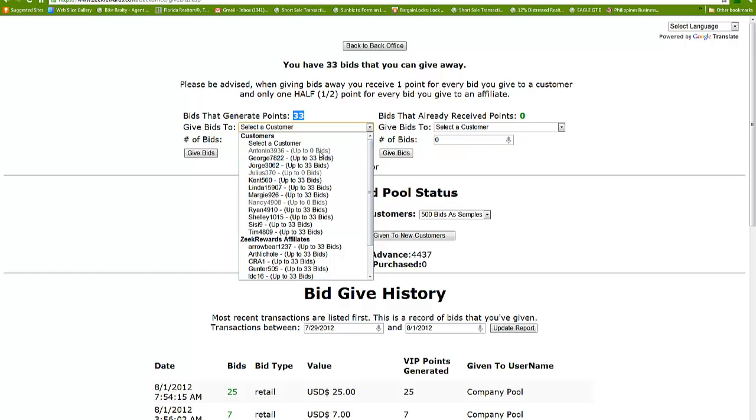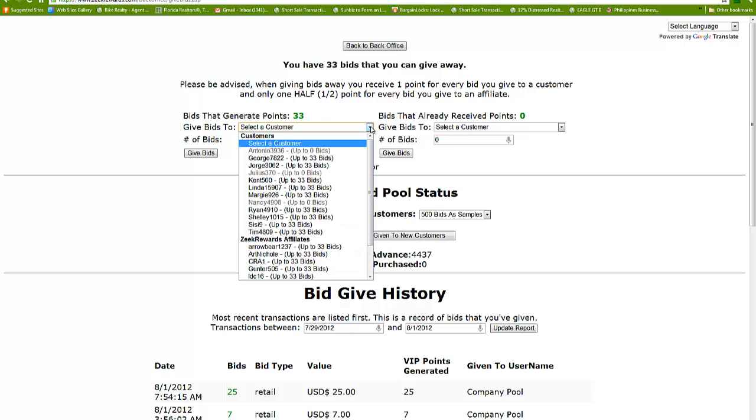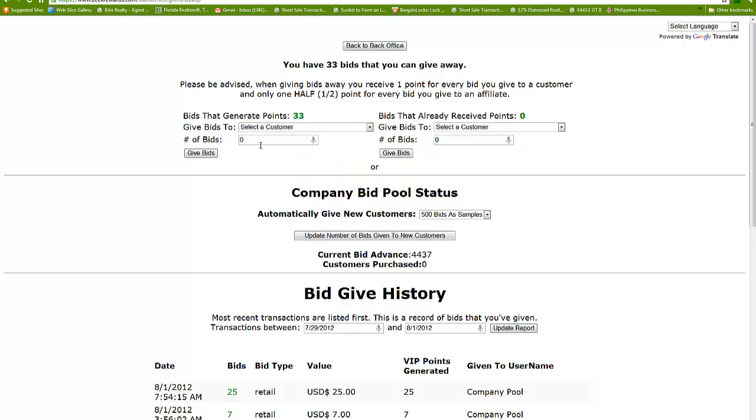However, if they're grayed out, like you can see this one here, this person was given bids. In fact, I gave this guy Antonio some bids last night, so he's grayed out. He's not available to give bids to right now, but it gives you the amount of bids here in green that I'm available to give. And when you give away bids, you simply select the customer that you want to use and click on give bids.